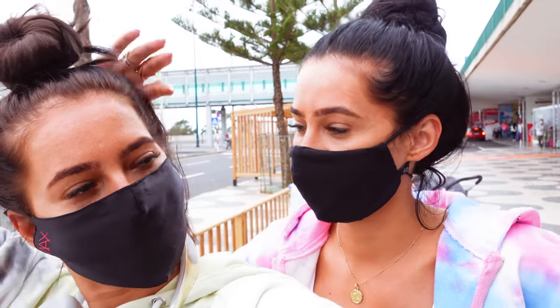Us with our COVID test. It was so painful. I did not like that. It was horrible. I wanted to cry. Yeah, I kind of had tears in my eyes. It was so painful. They put it twice up the nose and the throat and so deep. We're just waiting for the rest and then we're gonna head to the villa.